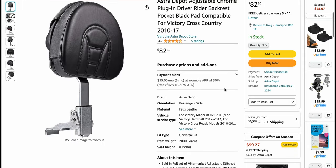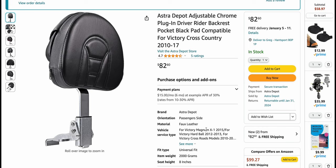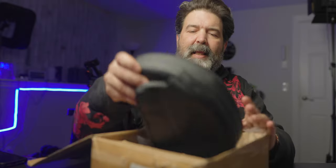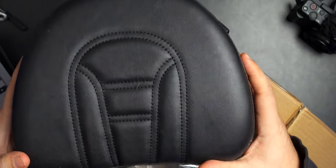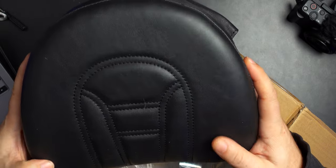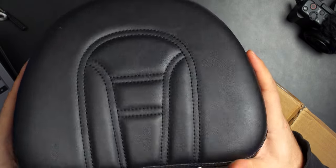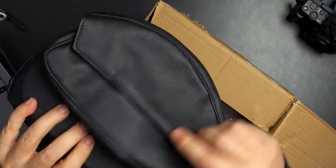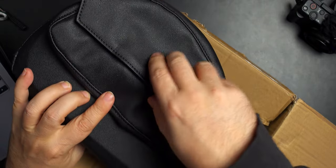Anyways, this is it. It looked pretty cool when I looked at the site. It does say it fits Victory Magnums, Victory Hardballs, Victory Crossroads models, and the Cross Country Tour, which is what I have. So I was really surprised at how big the actual backrest was. It's quite large.